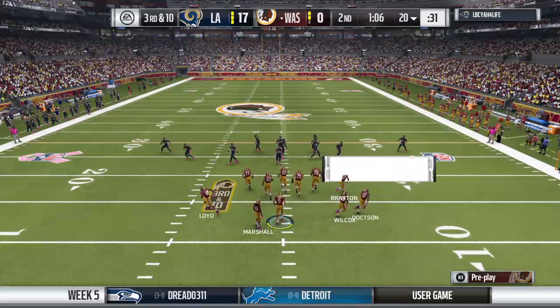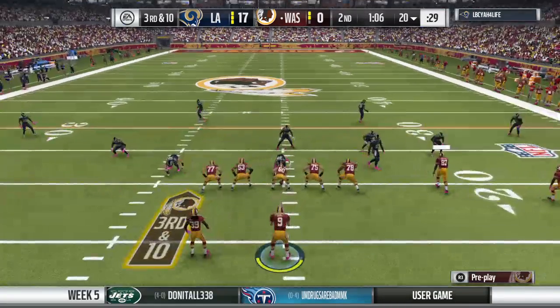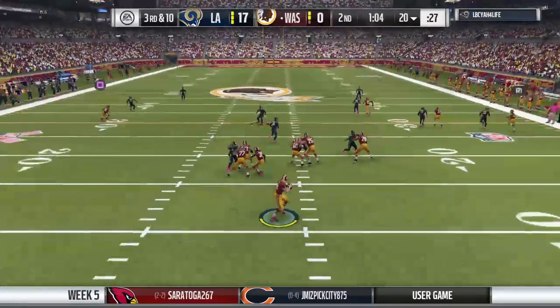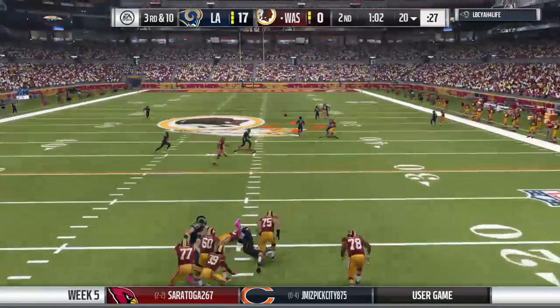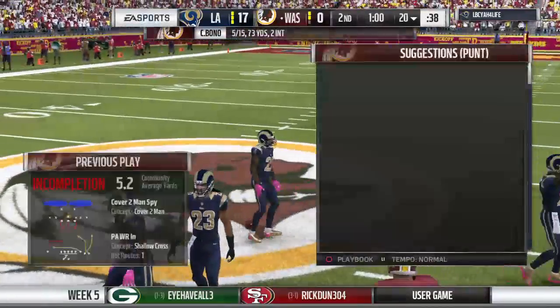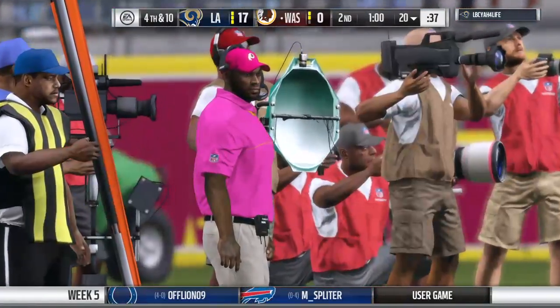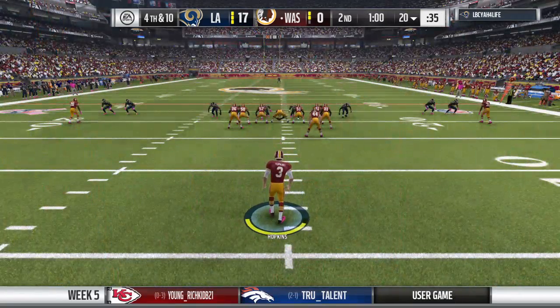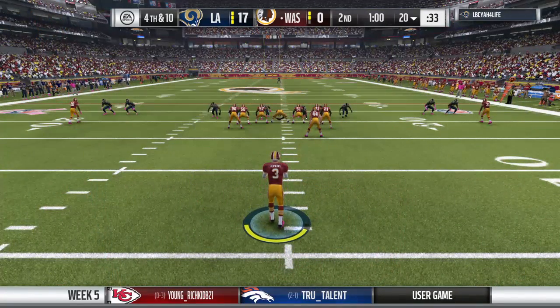Hey, watch the left, watch the left. Here we go. On play action, they'll throw. And it's knocked away and incomplete. They were trying to get it there to Josh Doxson. And fourth down coming up. The Redskins send out their punter, standing right on his own 5-yard line.